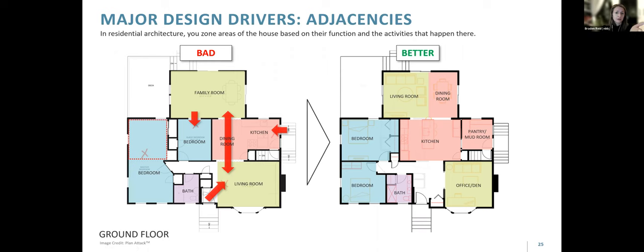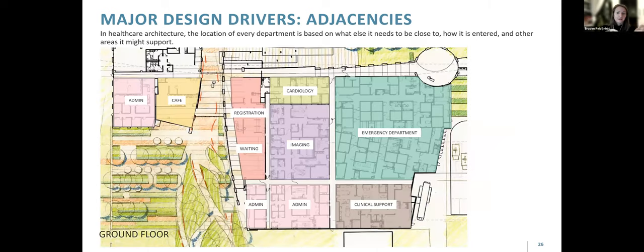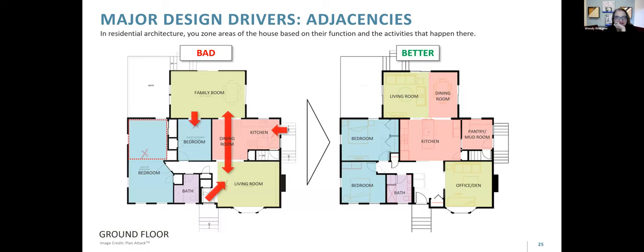So in this case, on the bad side, you have a bedroom that's right off of your family room. And basically the whole of the dining room is circulation to get into the family room and through the kitchen. So you don't really have a place for a dining table. In shuffling the pieces around, he's reorganized it so that you can actually use the dining room, and the kitchen has a more appropriate location and size and flow.